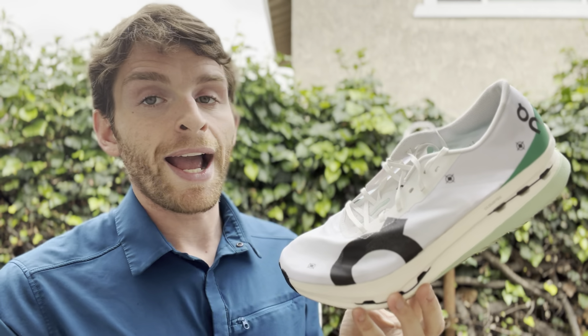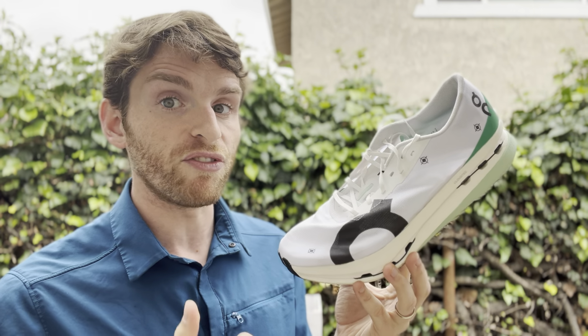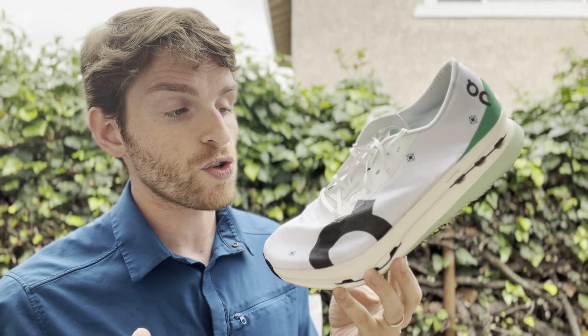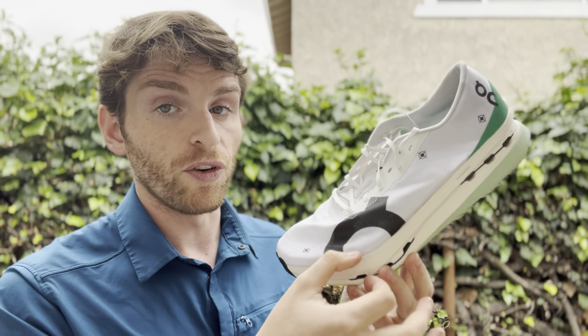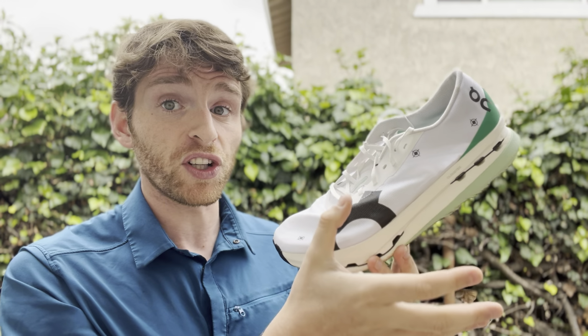I do not have stack heights. I do have a heel drop, which is 10 millimeters, although it feels a little bit lower than that. I would guess, don't eat me alive for guessing on this, we don't have these officially, I would put this probably at 38 to 40 millimeters in the heel and 28 to 30 in the forefoot. There's a good amount of foam underfoot, and it does feel fairly high off the ground.